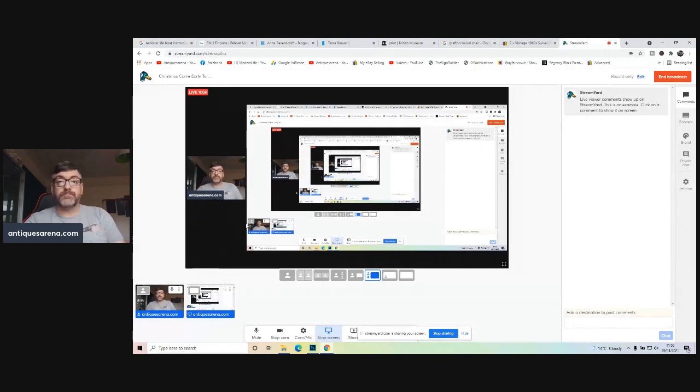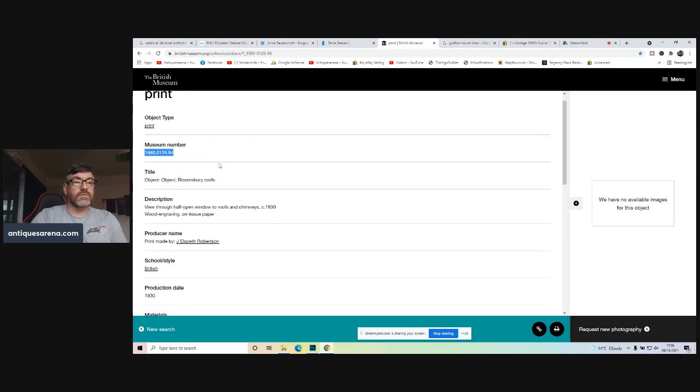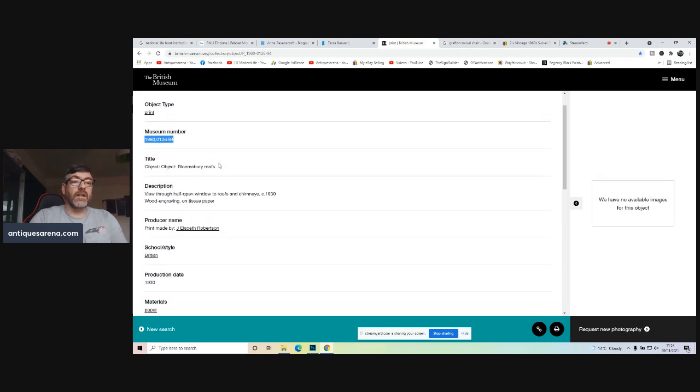However, I researched and researched and researched, and I couldn't find one actually for sale. But what I did find was this. This is the British Museum. If you look there in the black bar, you'll see the British Museum icon. And object type is a print. Museum number, there, I've highlighted in blue, 1980-0126.94. Title, Bloomsbury Roofs. A view through a half-open window to roofs and chimneys, circa 1930, wood engraving on tissue paper. Print made by J. Elspeth Robertson. British School, production date, 1930.